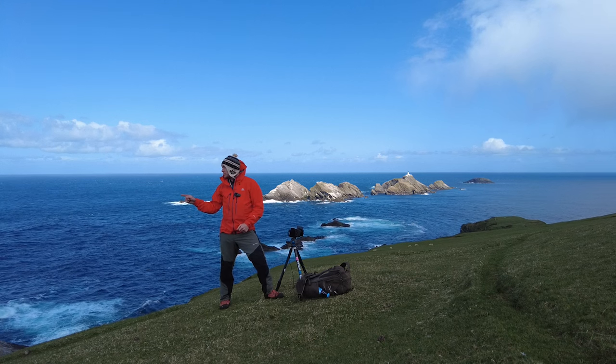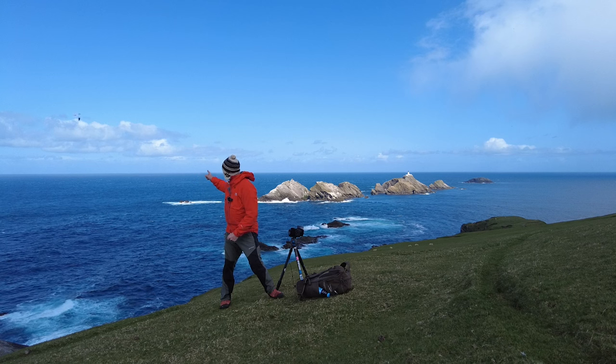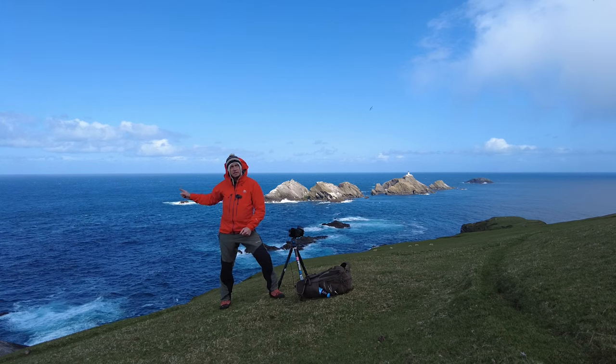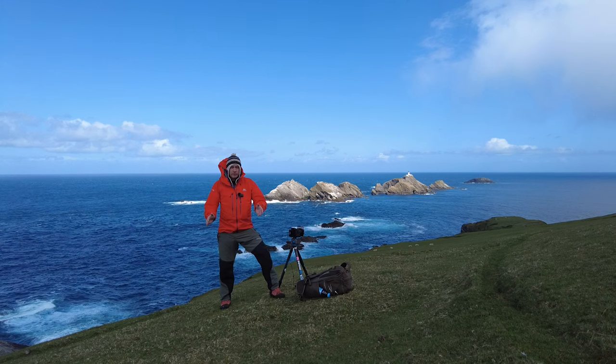Gannets are really nice as well, really like long necks on them, and as well there's one flying in the background there. Oh, nice, but beautiful. I'm gonna crack on now, get my photography done.